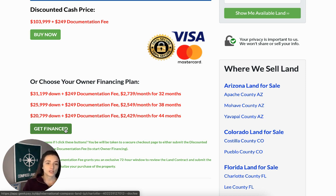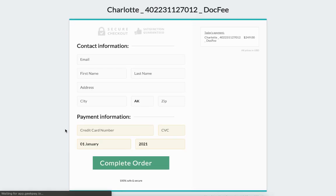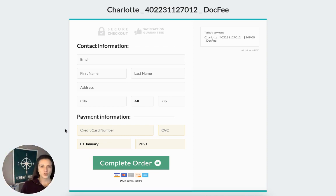So let's say you wanted to get financed, kick things off for owner financing. You are brought to our secure checkout page, and they all look the same. So they have the county name at the top, the parcel number, and you're paying the doc fee. And you see the total there is $249. So you would punch in your contact information, a debit or credit card of your choosing, and then hit complete order, and that's it. You'll receive an email saying, hey, we got your payment, thank you very much, and someone will reach out to you within 24 hours to let you know what the next steps are for your new property.